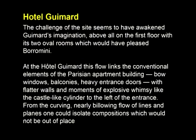The challenge of the site seems to have awakened Guimard's imagination, because at the hotel he links the conventional elements of the Parisian apartment building. He took out all the elements that a regular Parisian apartment building has: bow windows, balconies, huge heavy entrance doors, flat walls, and monuments of explosive whimsy like castle like cylinder to the left of the entrance. These are the elements which he has taken from the Parisian apartment building, and he has created a gentle link between all these things. You can almost isolate the components which would not be out of place.